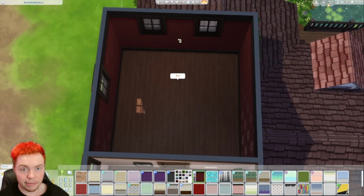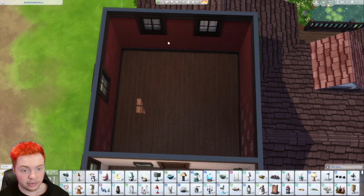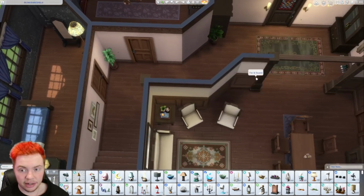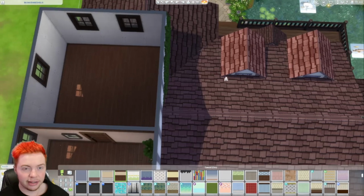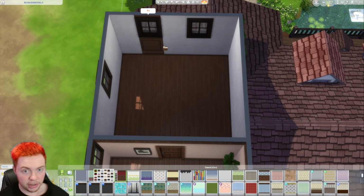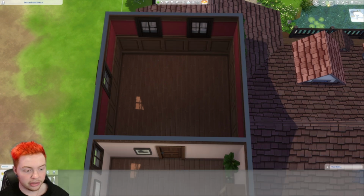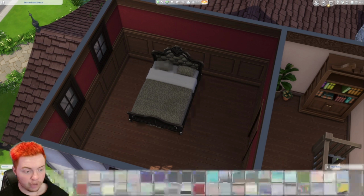For this one, I think maybe we go with the red tones. Actually, maybe it would be better if we used like this kind of thing where we've got paneling. I feel like that looks a little bit more expensive. Then we could do like red paneling. Yeah, I think that looks kind of cool, just to change it up from the downstairs one. Then obviously I'm thinking we go with that bed.